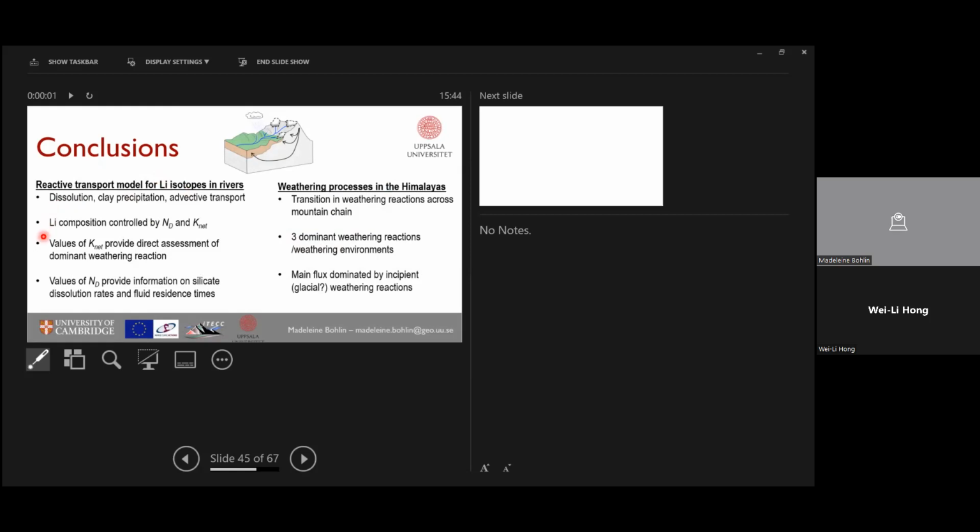And the value of this Knet is really useful because it provides us a really direct assessment of what type of mineral reaction is occurring. And that's very useful when you compare weathering in different catchments. And the Damköhler number gives us information about how much silicate weathering, or dissolution, we actually have. And it tells us something about fluid residence times as well. And using this model, we can see that we have this clear transition in weathering across the Himalayan mountain belt. And it seems like we have at least 3 dominant weathering reactions going on here. And then also we just see that the main river, the flux at the bottom, only reflects what's happening on the Tibetan plateau. Okay, thank you.